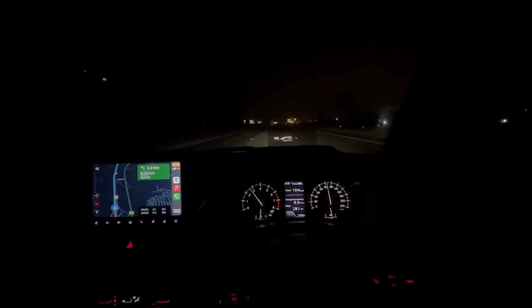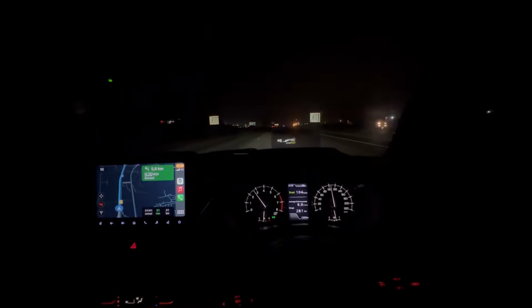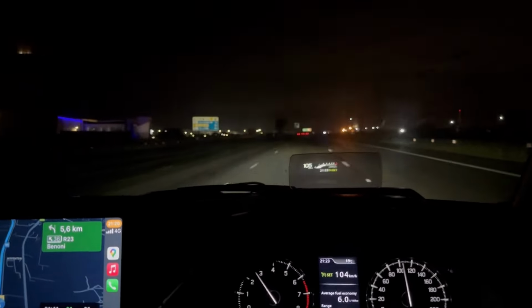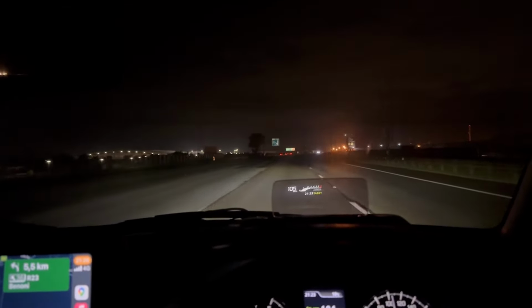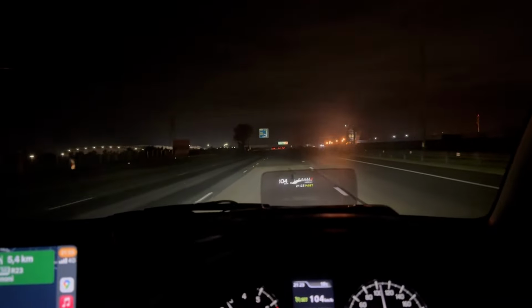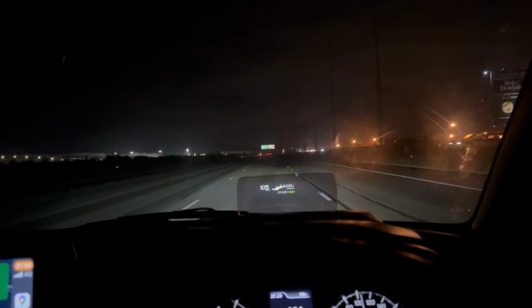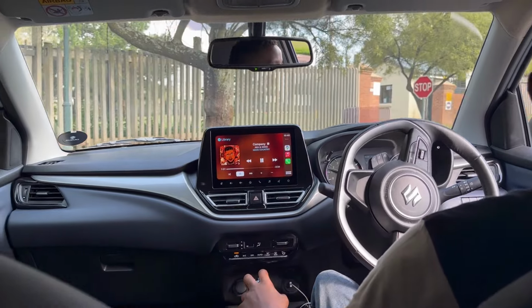And as I mentioned earlier, all models of the Baleno come with a cruise control system. So whether you get the GL or GLX model, don't stress, you have cruise control. And it really does come in handy when you're going on long journeys or on the highway, especially when there isn't a lot of traffic. And if you're wondering, the Baleno comes with a 1.5 liter naturally aspirated engine, which means it doesn't have a turbo. It produces 77 kilowatts and 138 Newton meters of torque.